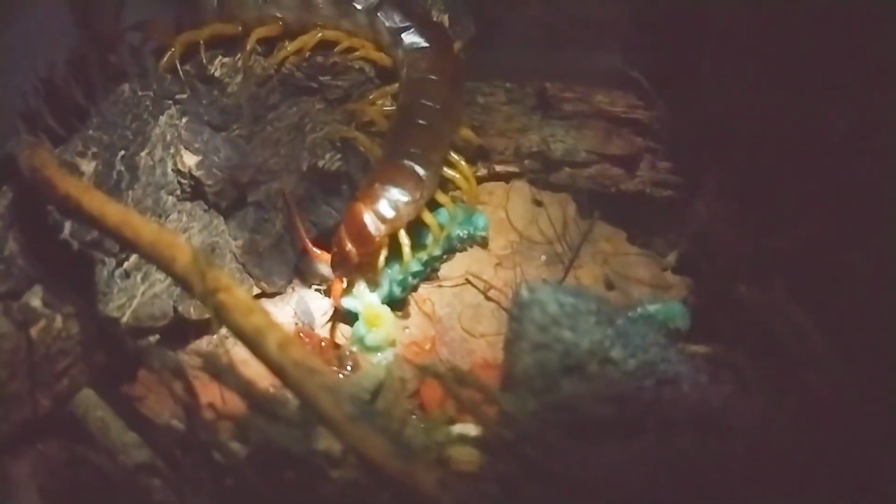My other thing that I like about centipedes is that when they start eating, they don't really care if you're there or not. So this is actually kind of nice to be able to just look at her and enjoy the way she eats. Like you can see how her headpiece is moving almost completely independently from the rest of the body.